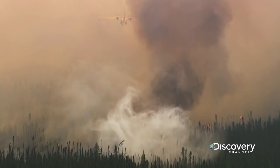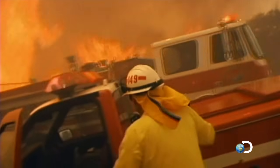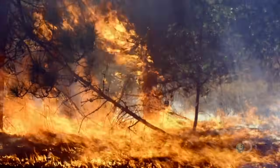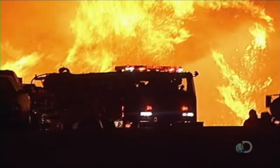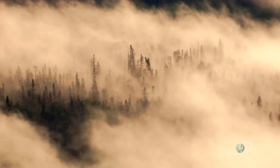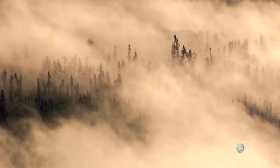It's October. A massive wildfire burns in the Yukon. These flames will devastate 25,000 square kilometers of forest in less than a week. At the same time in Siberia, 4,000 hectares of forest are aflame.